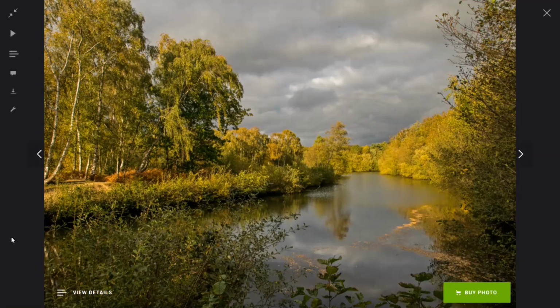But the lighting I really like. I like the bigger trees on the left. The shape of the window where the sky comes through is quite nice. So there's a lot to like about this photo, even though, as I say, you'd improve it if you had the chance. Okay.